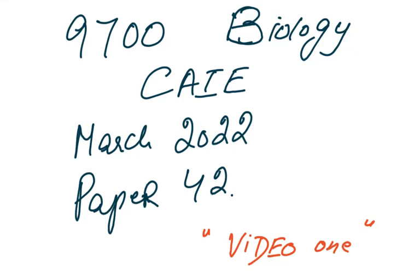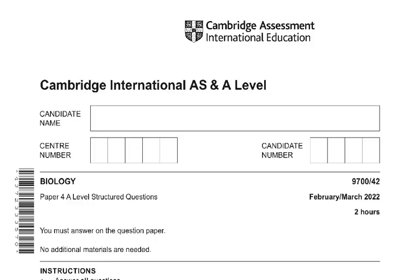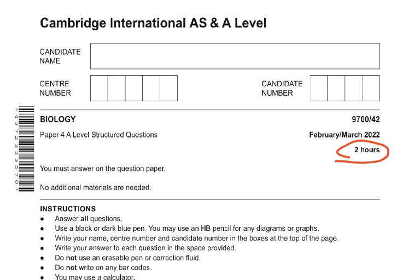Bismillahirrahmanirrahim, and now this is the March 22 paper 4-2, and we will be discussing this paper, which is of course on the new syllabus. Of course there is no section B in this, there are no more essay questions in this. As you can see here, it is for 2 hours, and if you look at the instructions, they'll answer all questions. There's no section A, section B, which was in the previous papers till last year.